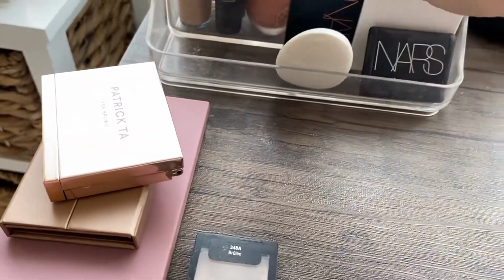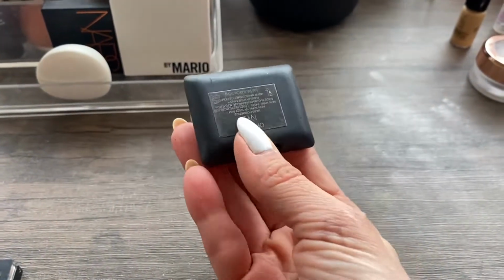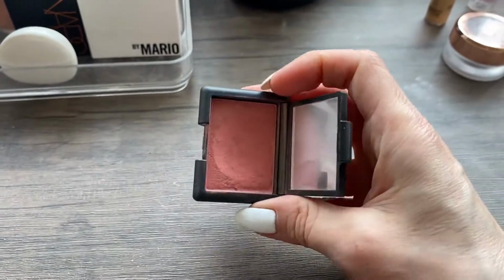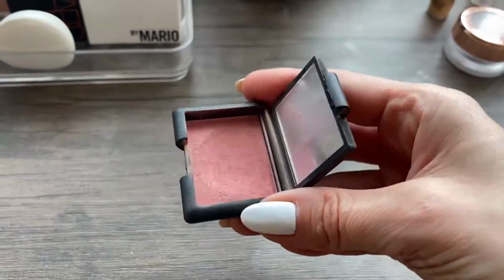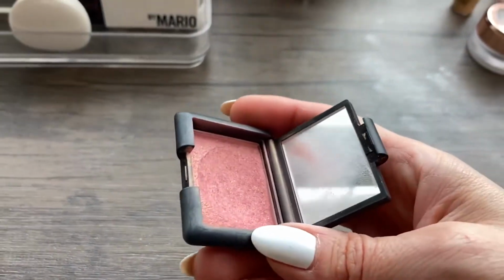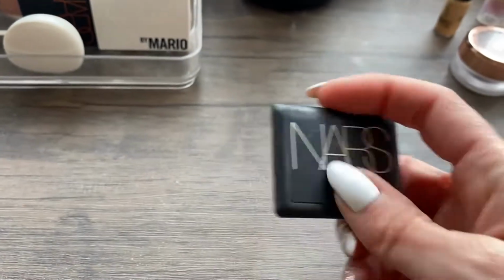I'm going to get rid of this, you guys. I'm going to throw this out. It's the mini of the Nars blush in Orgasm. I don't like this blush. I used it today. It's just way too shimmery. And also I've had it a long time, so there's no reason to keep it. It's too shimmery. I like a matte blush. I don't like a blush with shimmer in it. So I'm going to get rid of that.